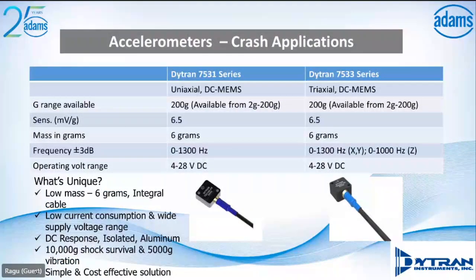For accelerometers, Dytran offers for crash applications the Dytran 7531 series and 7533 series. The 7531 is a uniaxial DC MEMS with a G range available from 2 G to 200 G. The 7533 is a triaxial DC MEMS, 200 G. The mass is 6 grams, and the frequency response is from 0 to 1300.